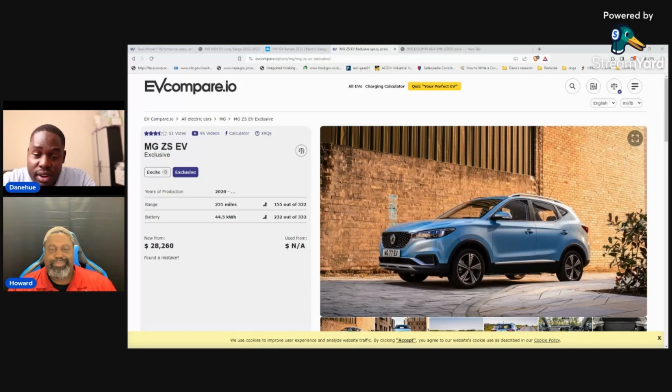It's very economical. It will do the rounds again. It's an SUV. You know, we here in Jamaica we love our SUVs, and it's quite affordable. You see in this price here, you can get it cheaper than this, $28,000. You can get it cheaper than this. So if you're looking at the affordable side of the market, the MG ZS EV is a good option to look at, right?